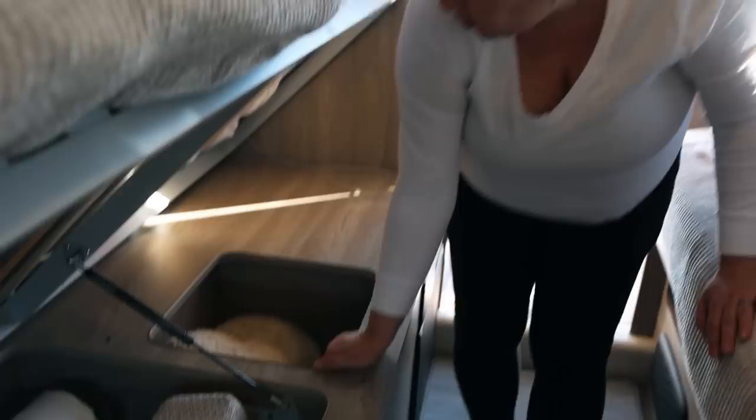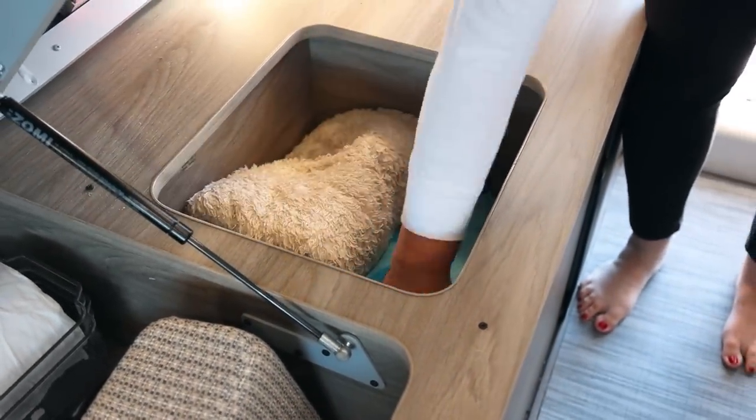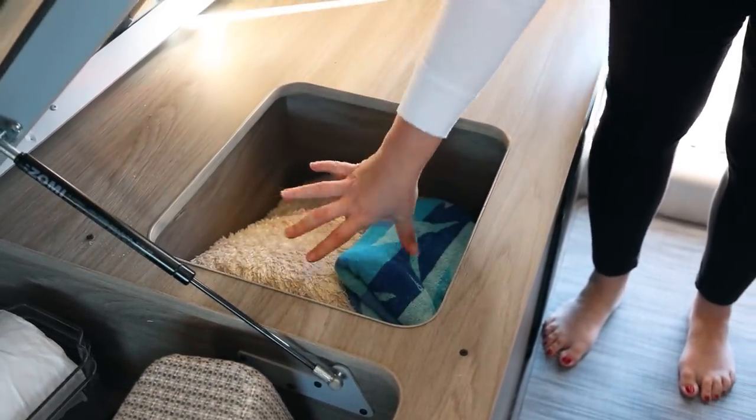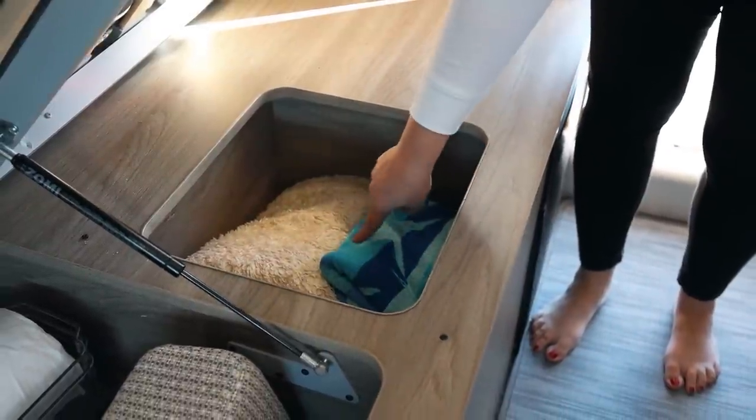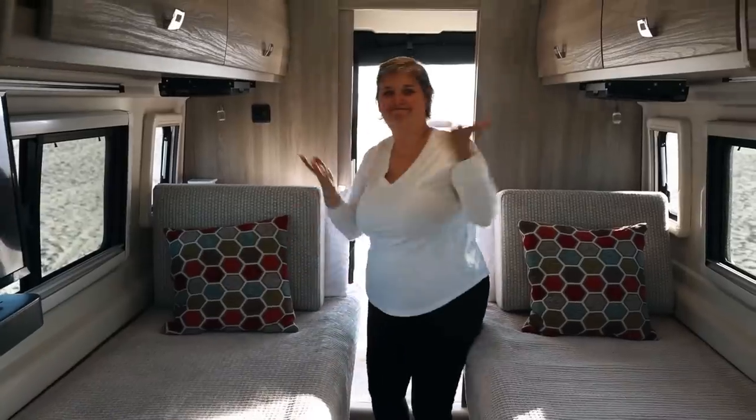And then we have one other spot right here that's really, really deep, and we keep extra blankets, beach towels, things like that in here. Also our lights. So if we're ever posted up at a campsite for a long time and want to decorate our campsite, we do have lights in there. That easy. Ta-da!